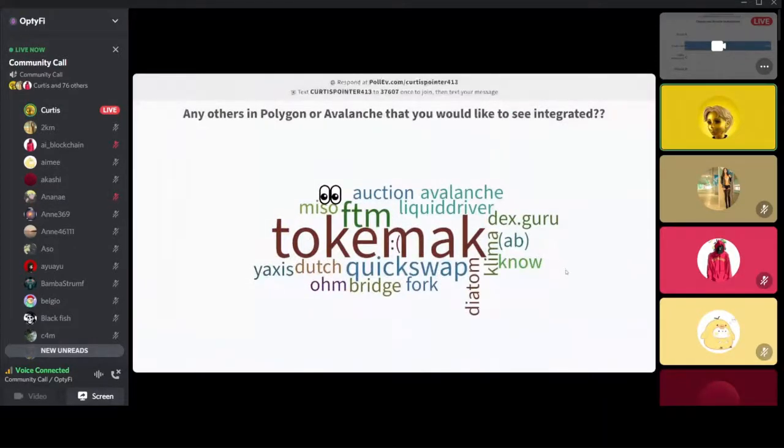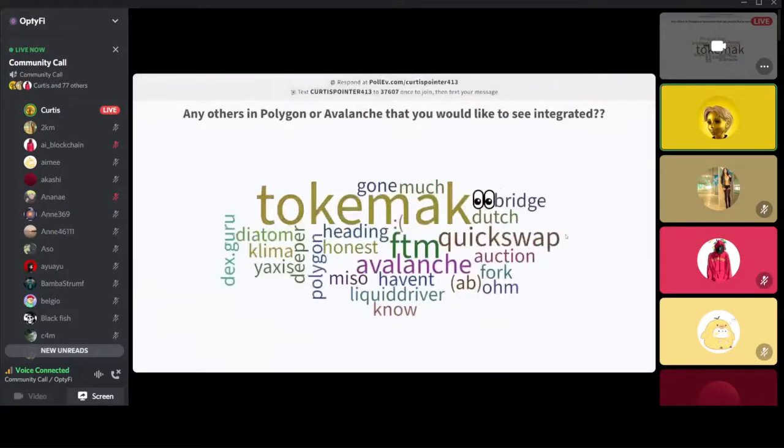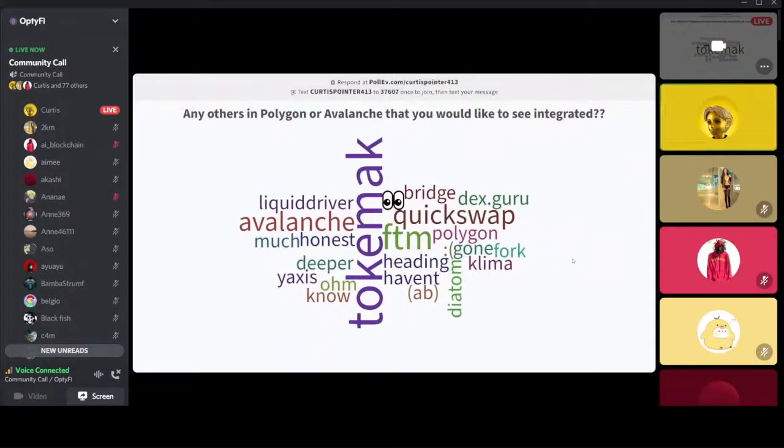Okay, Liquid Driver. There we go. So people are, yeah, we're all coming in now. FTM, great. Look into Dutch. I'm not sure if Dutch is actually a protocol or if somebody just put Dutch in there, but I'll look it up. Dutch and Miso. Are people just putting in keywords that I'm saying now? Okay, thanks everybody. Great, still coming in. Clima, okay.